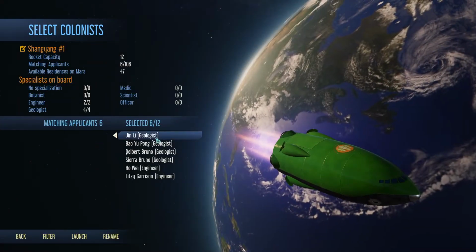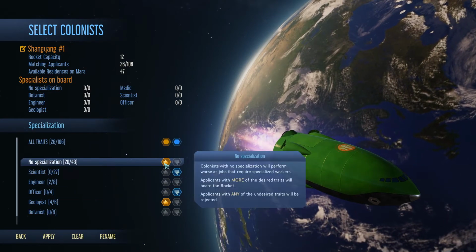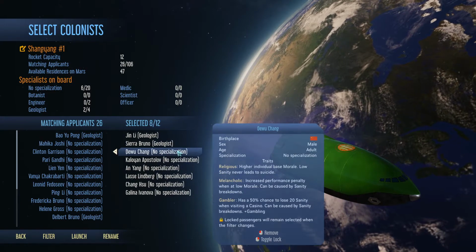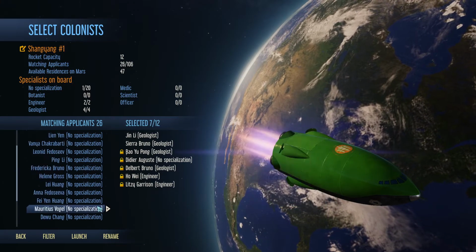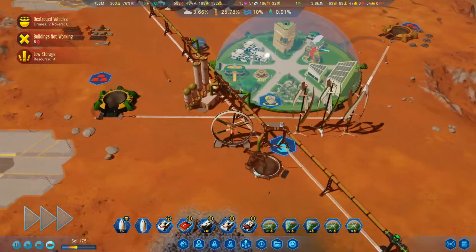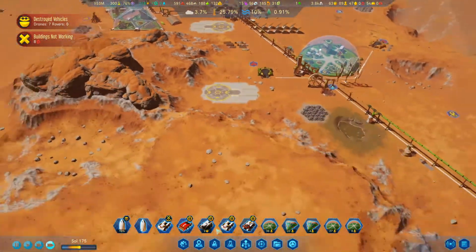Alright, well, let's bring in... Alright, we've got some geologists, we got some engineers. And we'll bring in no specialization. Geologists and engineers take precedence. Yeah, launch it. The thing is, these guys are starting to get really damaged.